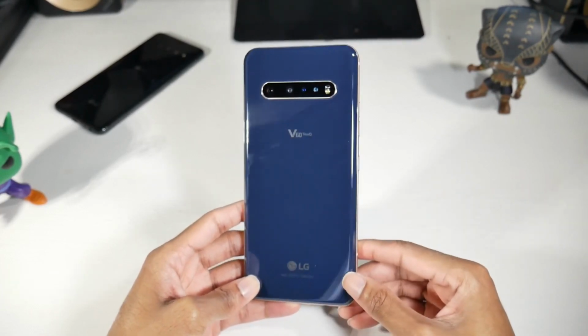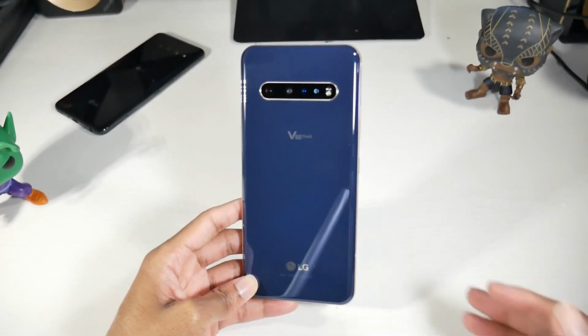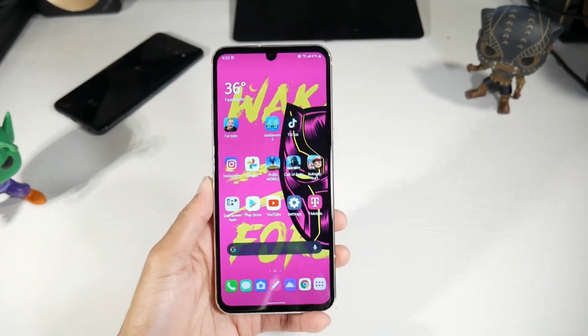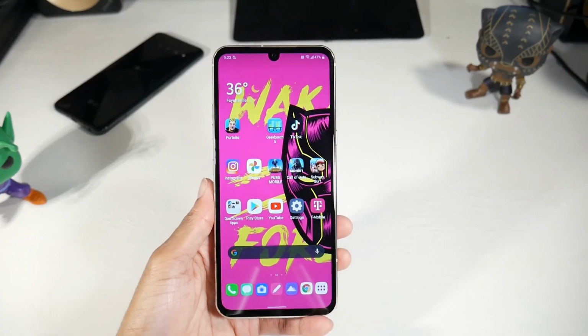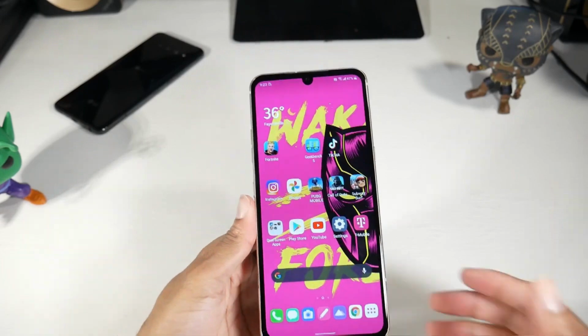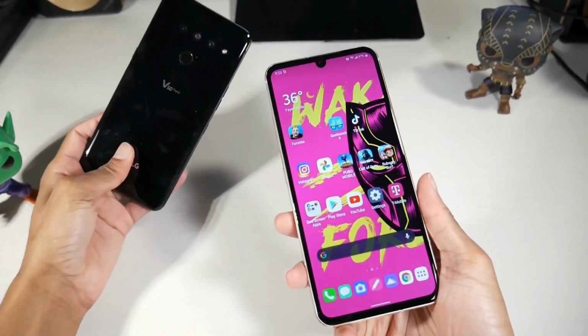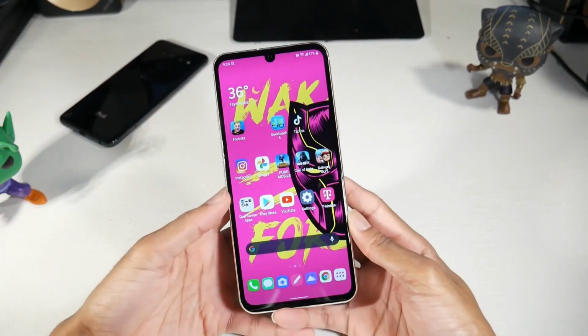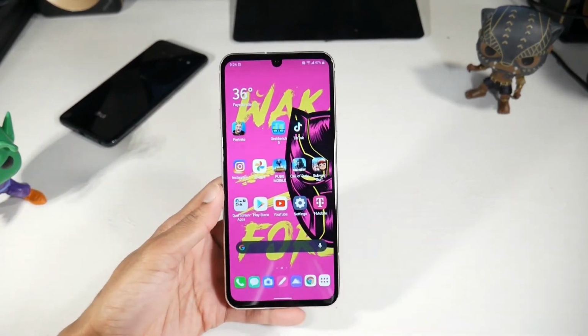I love this phone. It's a big phone. It's a glass and metal phone, IP68 dust and water resistant. It's a POLED HDR10 plus, 6.8 inches, 1080p, 395 for the PPI. So it's a big phone, big display. So if you don't like big phones, you're definitely not gonna like this phone. But you got a beautiful display, super colorful. Blacks look really deep.